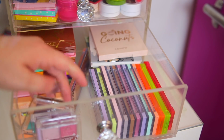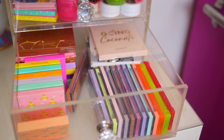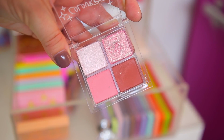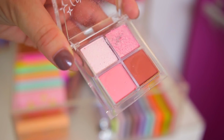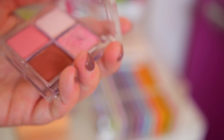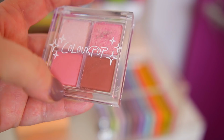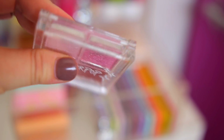I have more of these little quads down here. I think I can definitely get rid of some. This is the extra toppings palette from the ice cream collection. I'm going to declutter this. I have to say I really don't like this packaging from Colourpop. These break off so easily and it just feels very cheap to me, so I hope they don't continue with these. It's just not the best casing.